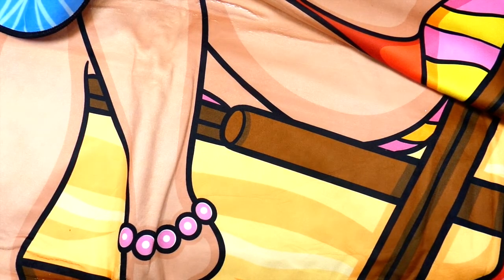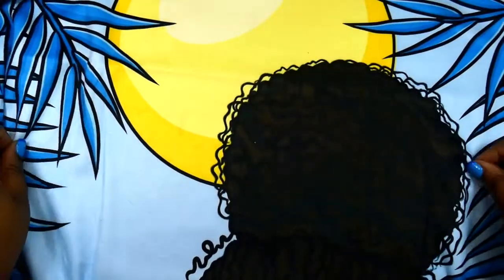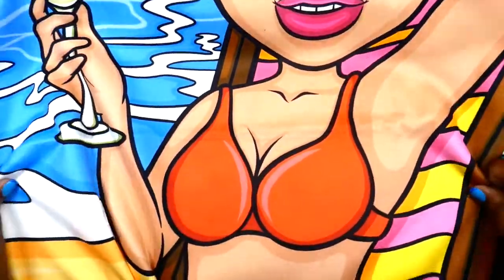Okay, y'all, this sucker is big, baby. I can't even show the whole thing. That's how big it is. Ooh, and it's soft and it's thick. Y'all, look at this martini towel. Do y'all see this towel?